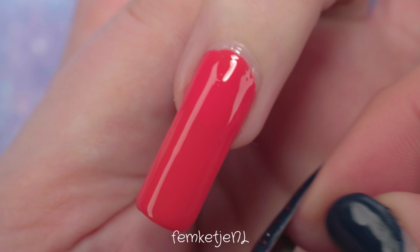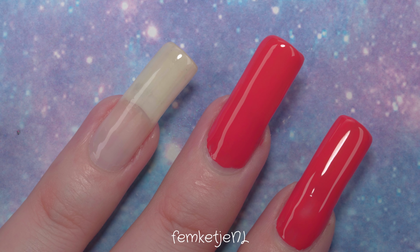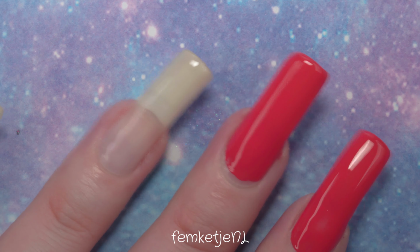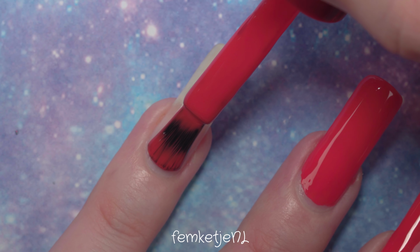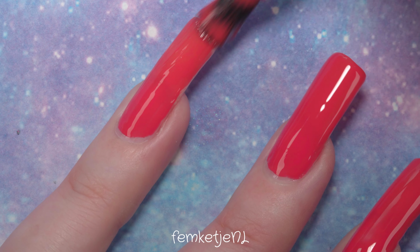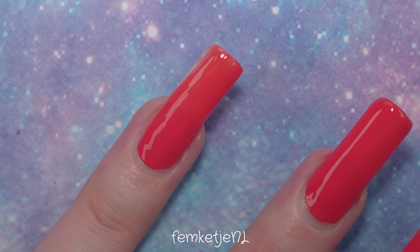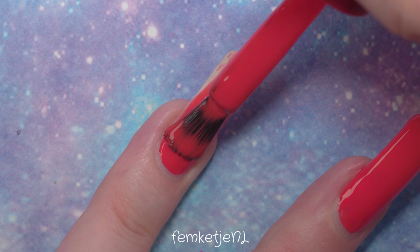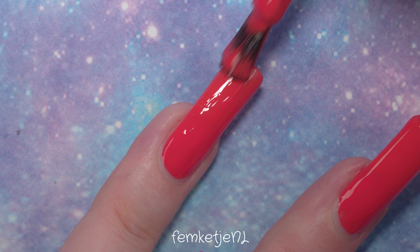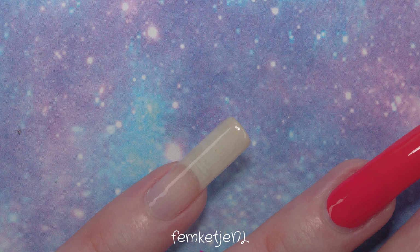But back to this color, I think this one is price wise around €6, but I'm not quite sure anymore because it has been a hot minute since I purchased this one. All of the items that I'm using in this video, except for the top coat that I will add a little later, I have purchased myself. The top coat was sent out to me through PR, just for the record. But this color, I think it was around €5, €6, something like that.